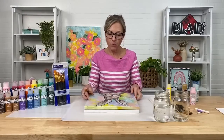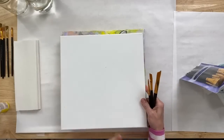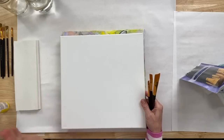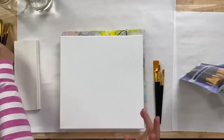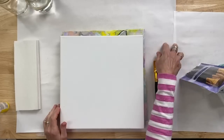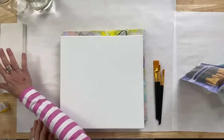Okay, then we need a 12 by 12 stretched canvas. Every single class I have ever taught, people ask, what if it's 10 by 10? What if it's 16 by 12? Whatever size, it's still gonna work, you guys. Our goal is to teach you techniques. So still join us. A palette, whether it be a paper plate, a ceramic plate, or palette paper. Water for your brushes, and then a stack of paper towels.